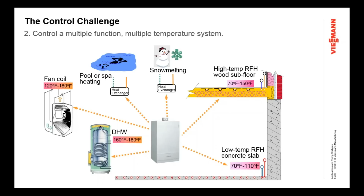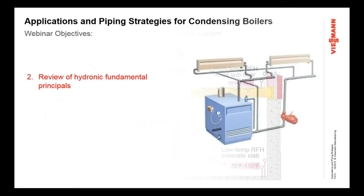And we're not going to tackle that part of the system. That'll be for future webinars, but we're certainly going to cover those multi-temperature heating systems today in our basic webinar. So that's sort of a high level. Let's think about how we can keep systems comfortable, efficient, and long-lasting. So I want to jump in now and view some hydronic fundamental principles.